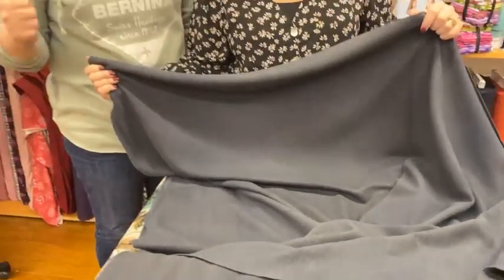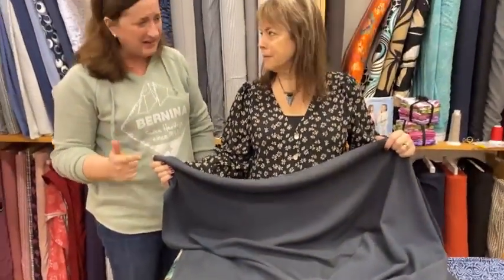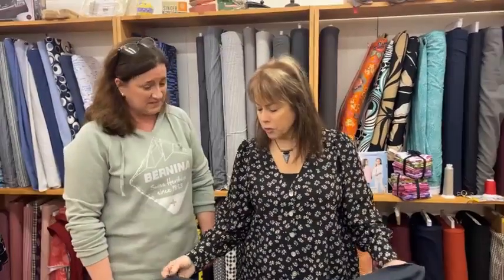What did I forget to do? No, you didn't. I have a question. Yeah. So we're talking about wool knits and linen knits. How do you care for those? Hand wash. Okay. Hand wash, gentle. Easy enough.